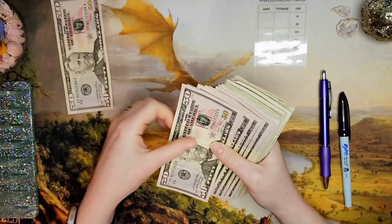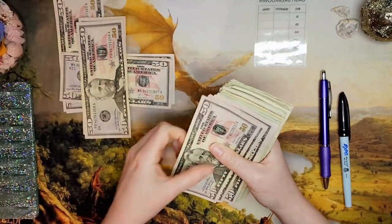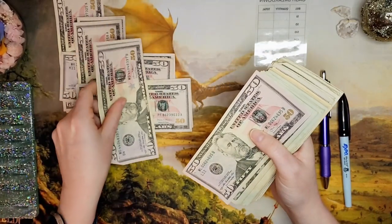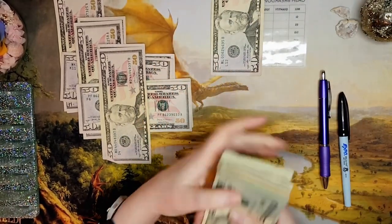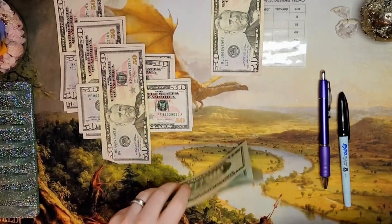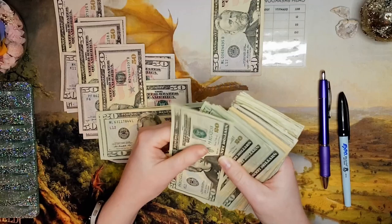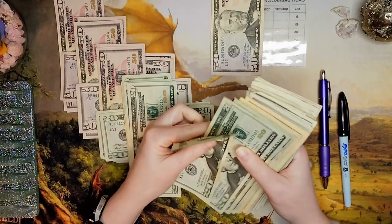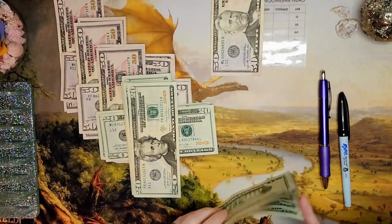Here we go. So we have 50, 100, 150, 200, 250, 300, 350, 400, 450, 500, 550, nope, we're going to put that to the side so that we can easily make stacks of 100. So 20, 40, 60, 80, 100. 1, 2, 3, 4, 5, 600 so far. 20, 40, 60, 80, 700. 20, 40, 60, 80, 800.